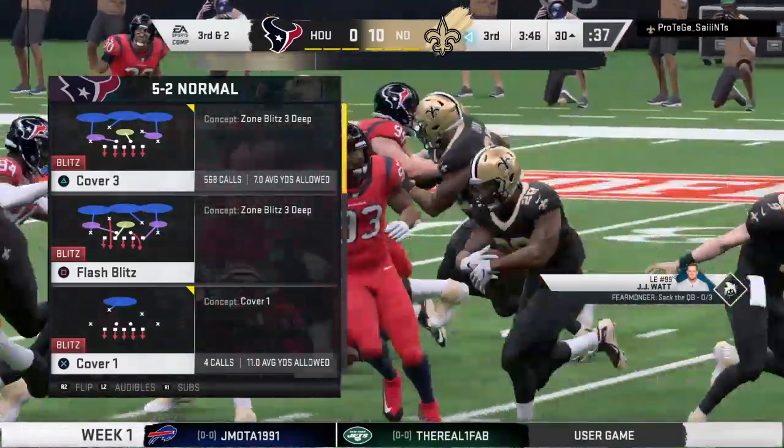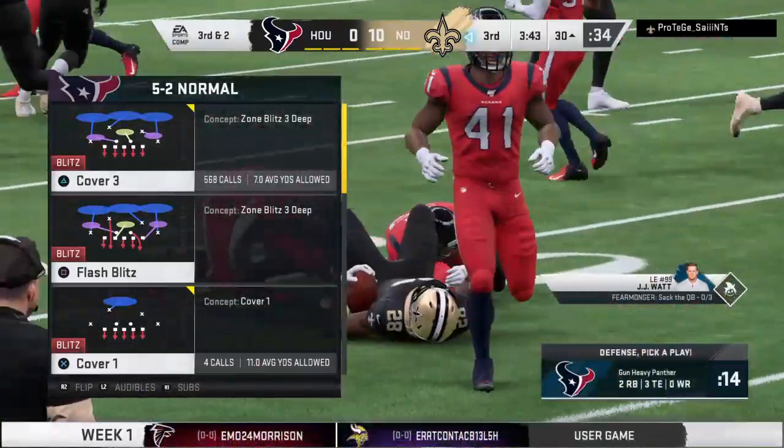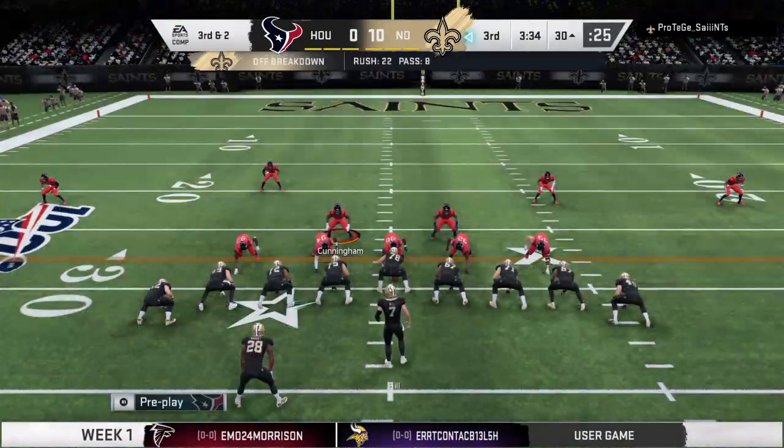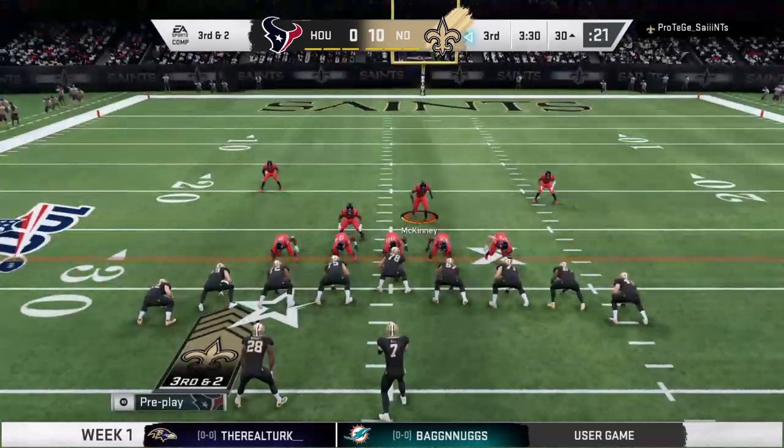Third quarter and you've got the lead. You're not ready to go into that 4-minute offense to close the game out, but a running game can really benefit your team right now. They're trying to keep the drive going. This will be play number 8. It's 3rd and 2.